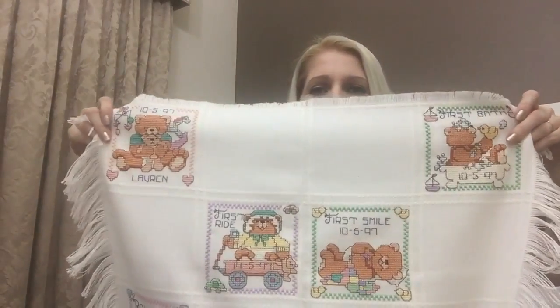Now this next one is another really big favourite of mine. This is called Keepsake Afghan, a record of baby's first year by Linda Gillum. That's the chart there. And obviously I stitched the blanket. There's the rear of the chart. Some other designs. So I stitched this while I was pregnant with my daughter. And it's quite big. So I'm just going to have to scroll up.